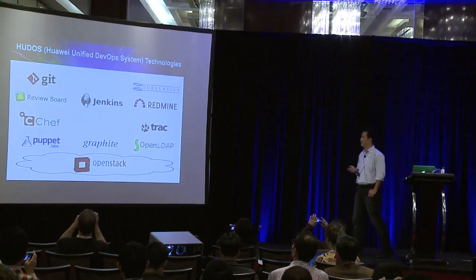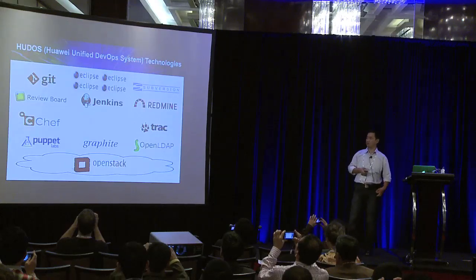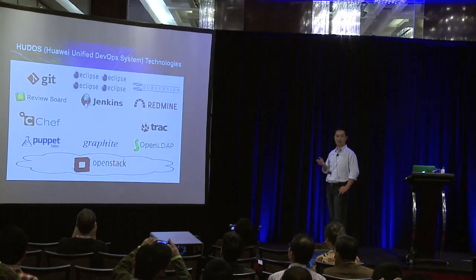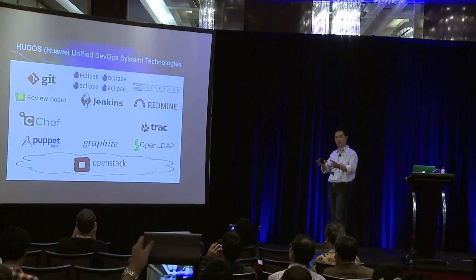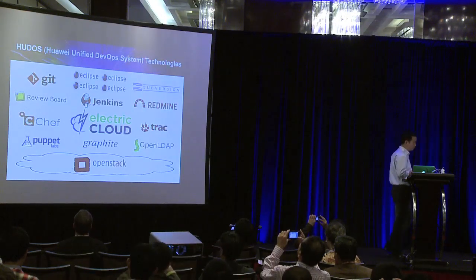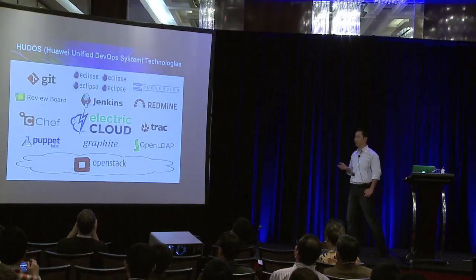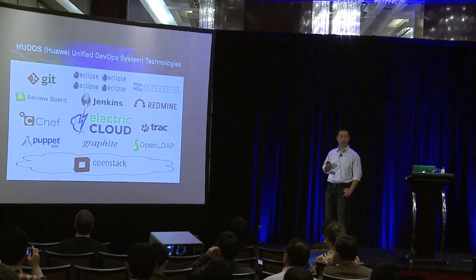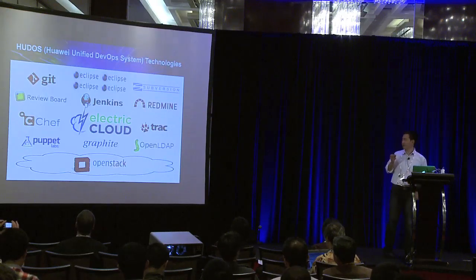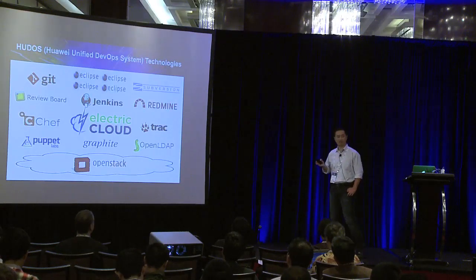Also, a workstation virtual machine pre-installed with customized open source Eclipse can be created dynamically to provide the IDE platform to the engineering group. Last but not least, we chose ElectricCommander, which is a perfect framework here, to integrate all those tools together, including the OpenStack cloud, to provide us an intelligent, lean, low-cost DevOps system empowered by the latest cloud technology.